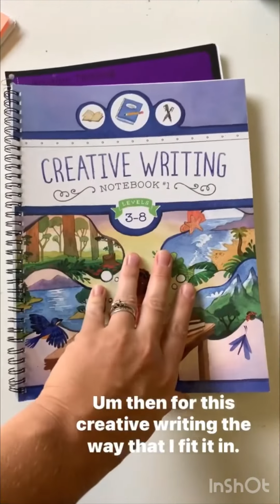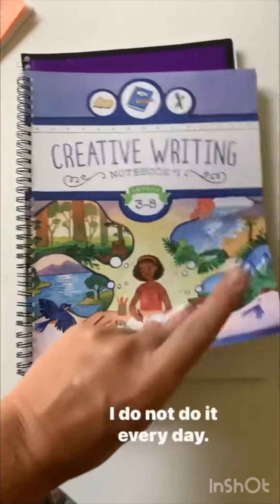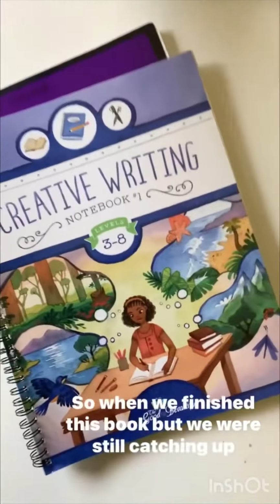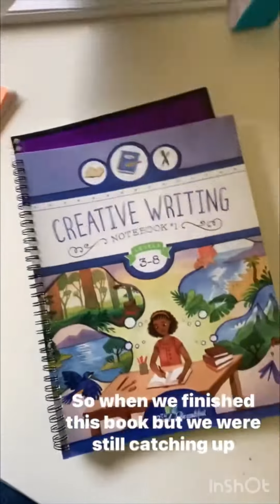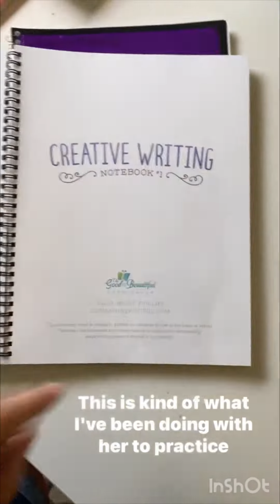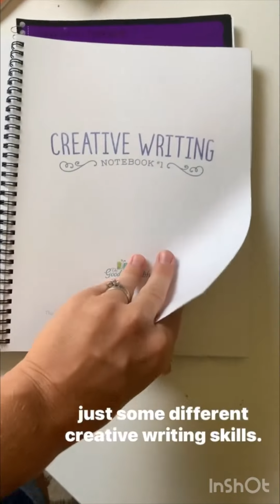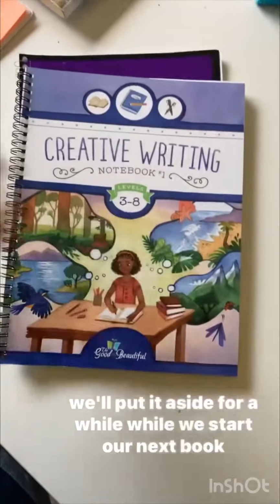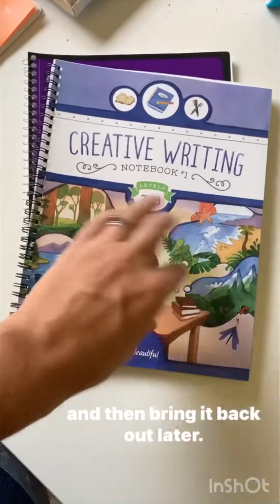Then for this creative writing, the way that I fit it in, I do not do it every day. It's kind of like my filler. So when we finished this book, but we were still catching up on some passage work, this is what I've been doing with her to practice some different creative writing skills. And so then we just did a couple pages, and then we'll put it aside for a while, we start our next book, and then bring it back out later.